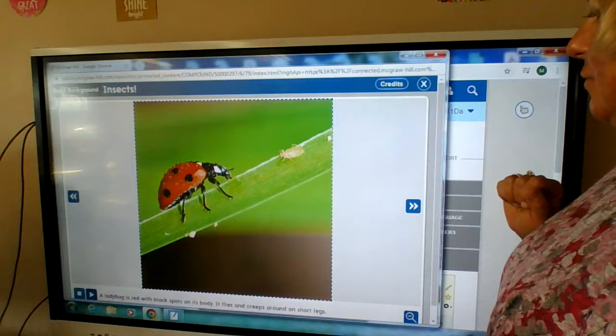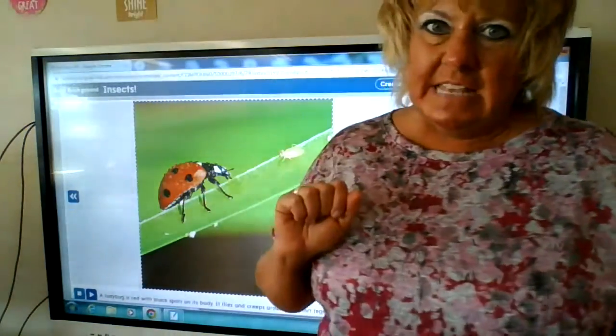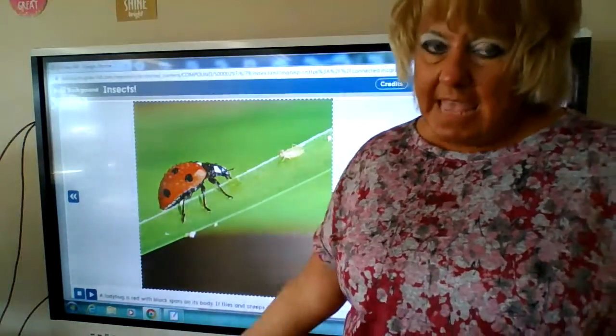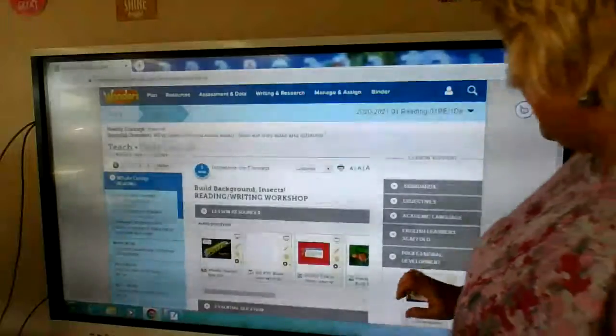A ladybug is red with black spots on its body. It flies and creeps around on short legs. So insects have the same body parts. Some can fly, some can't. We're going to learn about how they are alike and different. So we're going to be comparing and contrasting that.